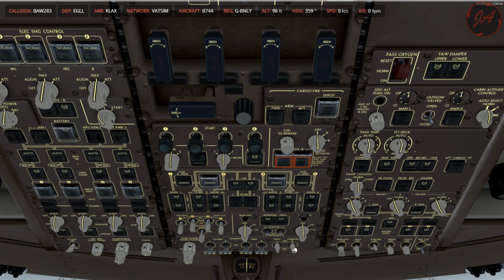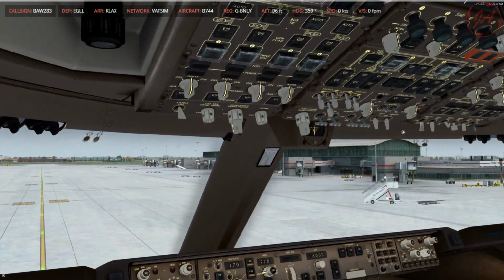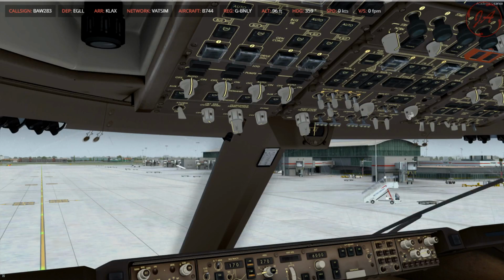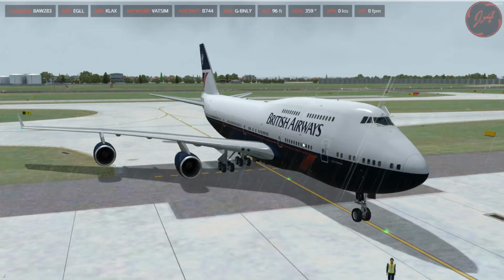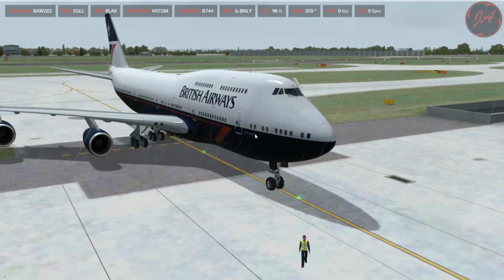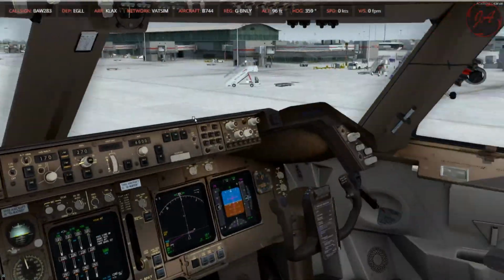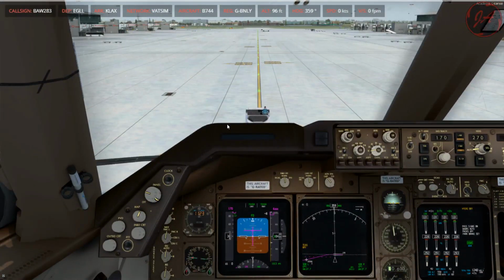Tow truck disconnected. Bypass been removed. We'll get the runway turn-off lights on now, and we'll get the wipers on as well. Like so. Look at that though. I don't know, we've pushed back. The frame rate seems to have got better.